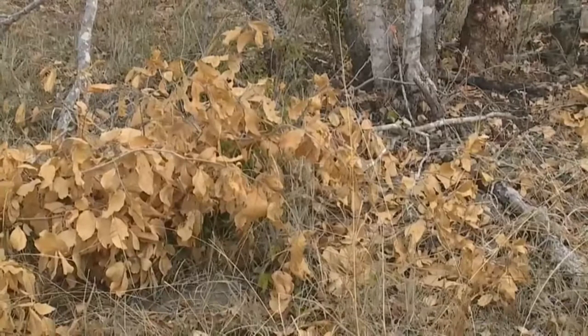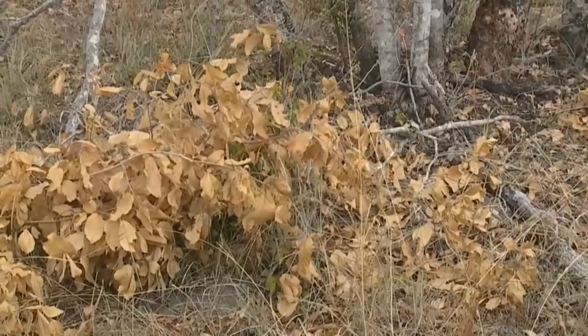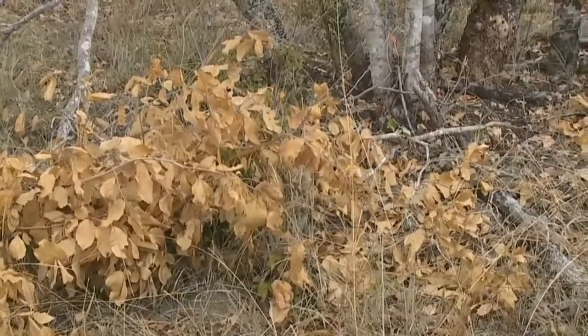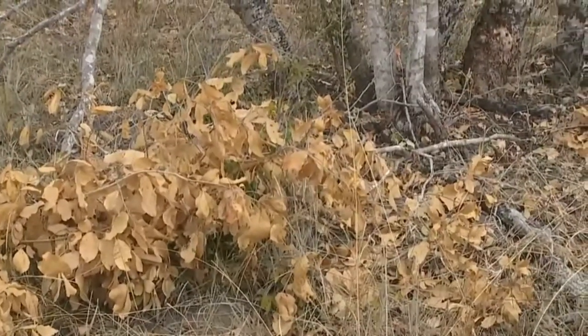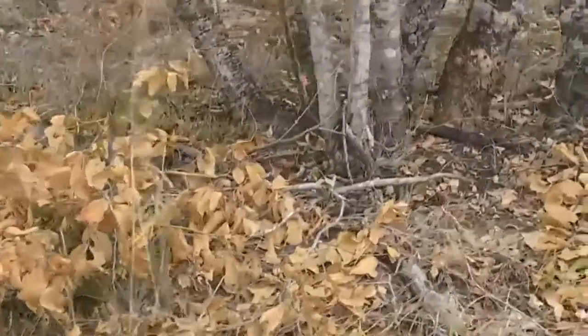You would have noticed that it's got incredibly beautiful patterns on its body, but those patterns help it blend in very well, and especially in leaf litter like this. Let's creep forward.